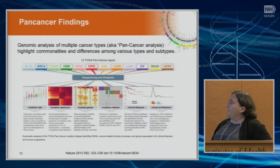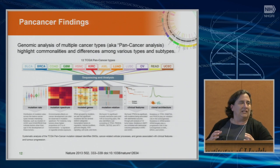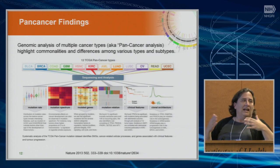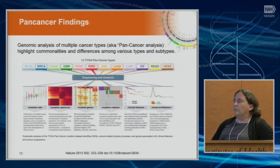We also saw a fair amount about mutated genes. What are the genes that are frequently mutated in different cancers? What is shared and different between cancers when you look at that? What is the mutational relationship? In some cases, you'll see mutually exclusive cancer mutations. So if you have a specific mutation, you're not likely to have the other. And how do those patterns differ and remain the same across cancer types? And then getting also into clinical features and clonal architecture.